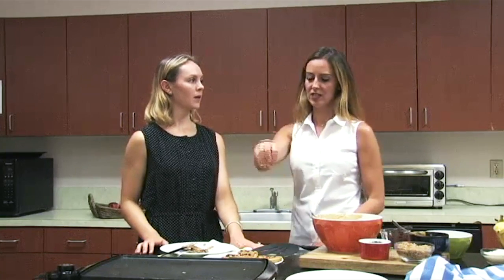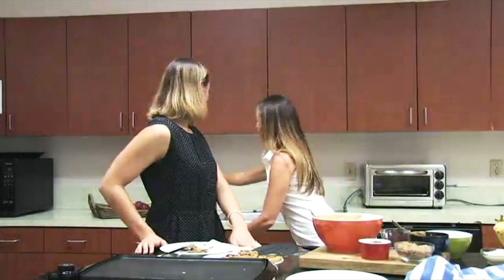Or what about a little pinch of salt? Totally. If you had a really nice grainy salt that you can crush in your fingers, sprinkle that on top. Delicious. Like this Himalayan pink salt.